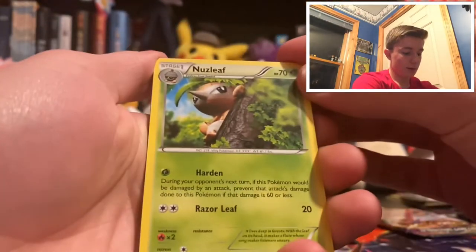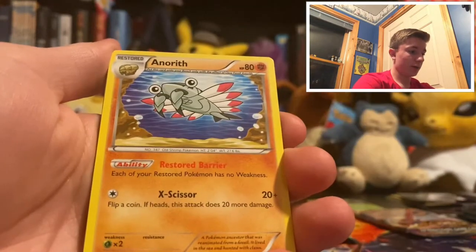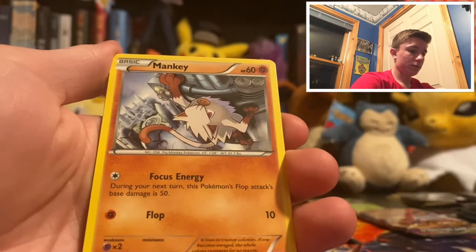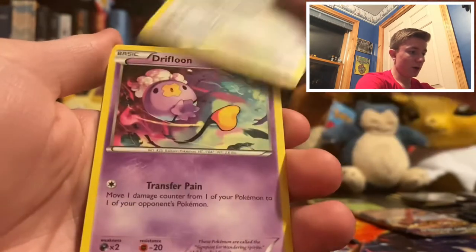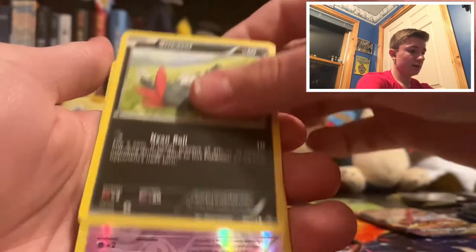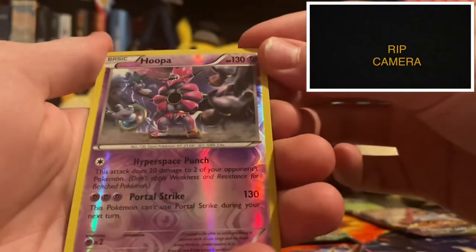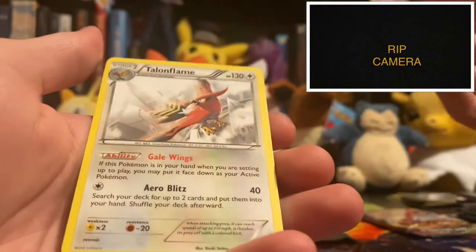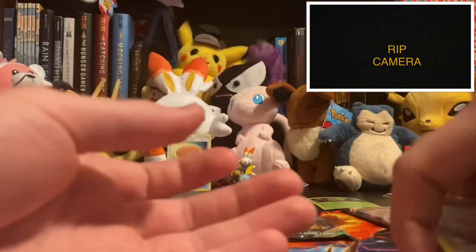XY Ancient Origins. So that's three from the back, I believe. Nuzleaf. Claw Fossil Anorith. Mankey, Aipom, Drifloon, Seedot, Sneasel, a Hoopa reverse. That's kind of scary, you know? And a Talonflame regular rare. I like Talonflame. I think he's my favorite regional bird.